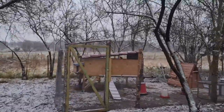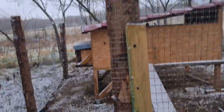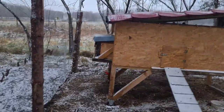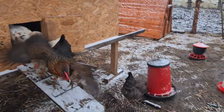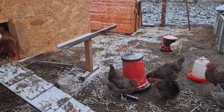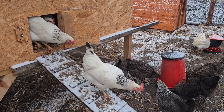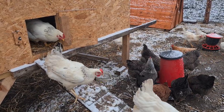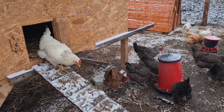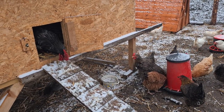Here we go! I'm nearly here! Oh. And of course, the young, or not so young chicks are in with the main brood now. What's that? It's snow! What's that? It's snow! Come on, Mr. Cockerel. Yes, it's snow!